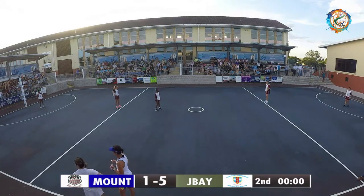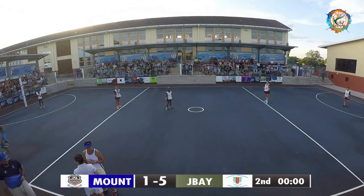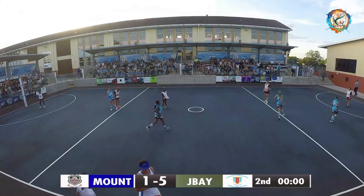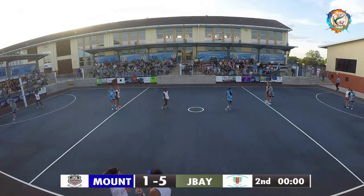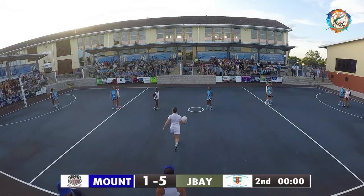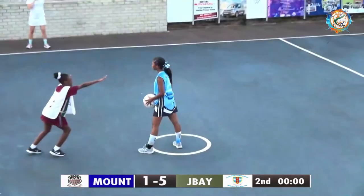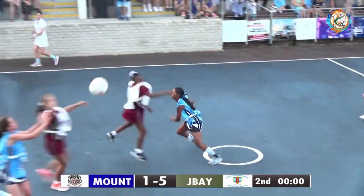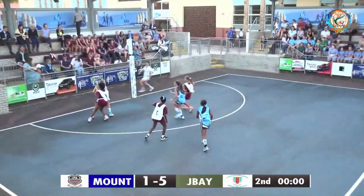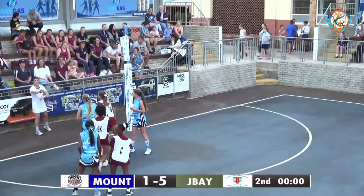The umpires are waiting on this side. I see Mount Pleasant have taken their places on the court again. Mount Pleasant still have their power play. The umpire gives the ball to Jeffreys Bay. It's their centre pass as we start the second half of this first match of the Amanda Lingenfelder Fast Five tournament. Jeffreys Bay have got it down to the circle quite easily, passing out.